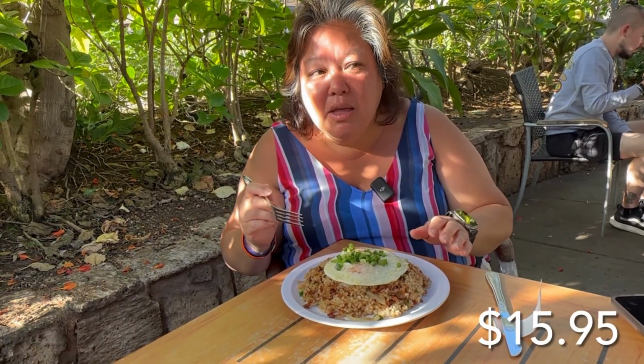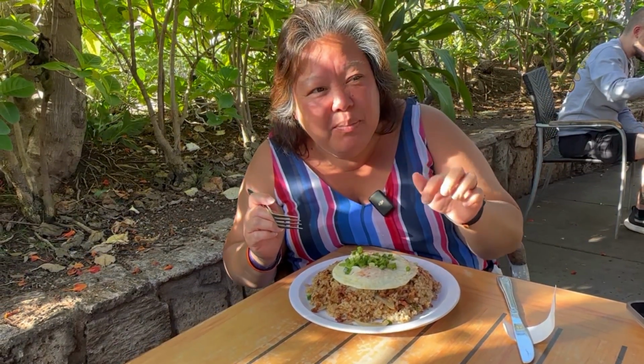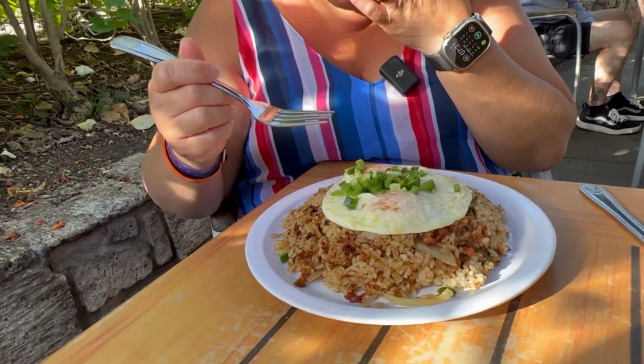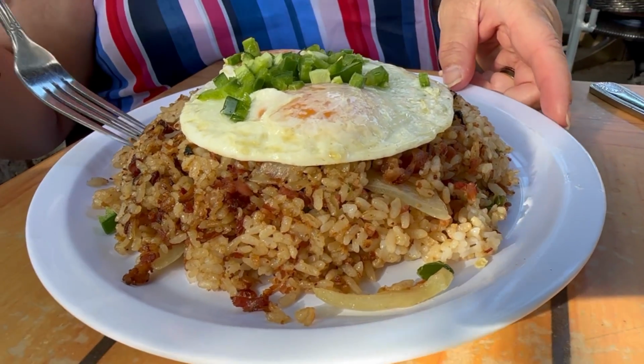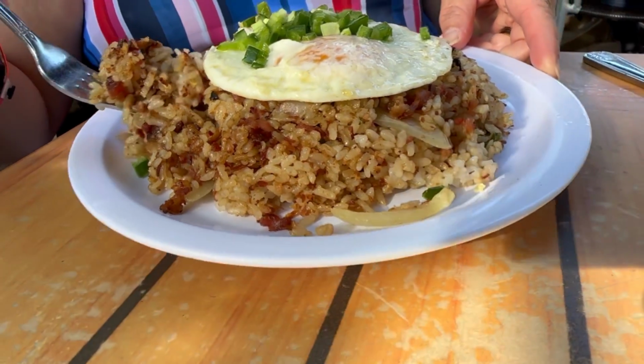This is a great alternative to eating at the resorts. I got the jalapeno bacon fried rice and eggs. They asked how I wanted my eggs and I wanted them over easy. Look at this. This fried rice looks amazing. Let's go ahead and dig into this fried rice. I see the jalapeno in there.